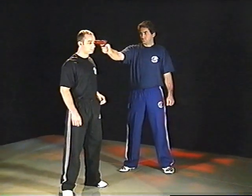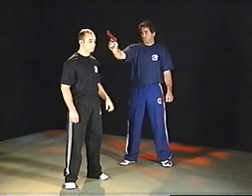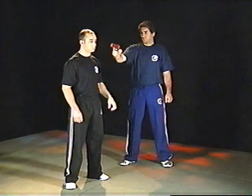The timing is the hand leading first and the head going back just before the hand reaches the gun. And now, Howard will demonstrate the exercise.